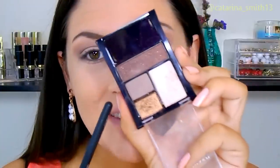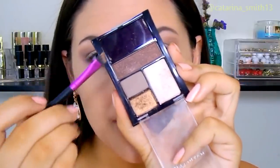To add some tiny definition, I'm going to go back into that deepest shade with a liner brush, and I'm just going to do pressing motions, and make small dabbing motions to just create a little bit of definition right there.